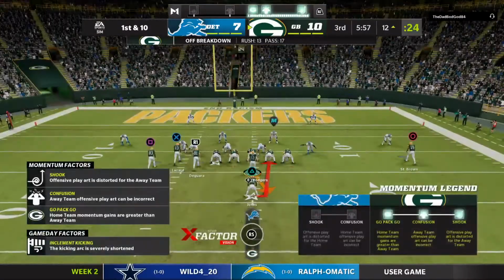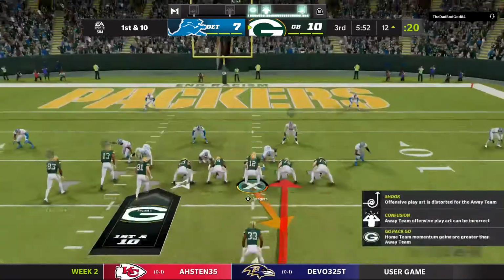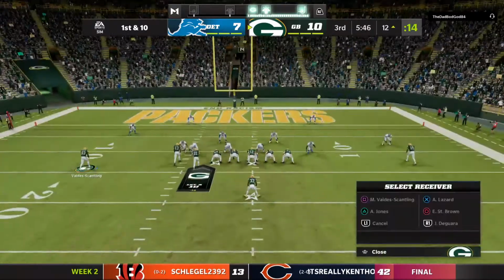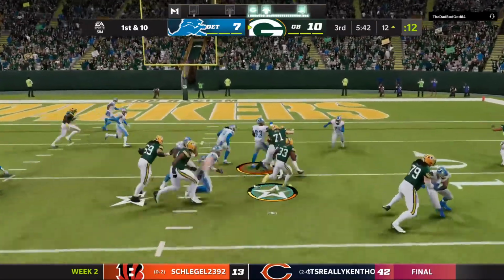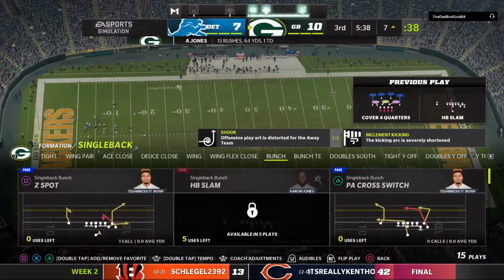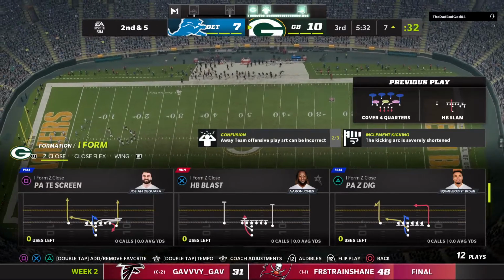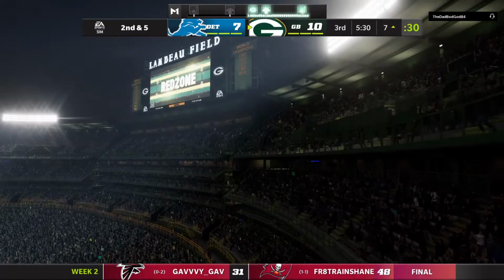After the run by Jones, here's 1st and 10. The give is to Jones. And here he'll get it down to the 7. Give him 5 on the carry there, and it'll be 2nd down. That's a strong pickup right there on 1st down. And as this drive goes on, we're seeing an offensive line and running game imposing its will.